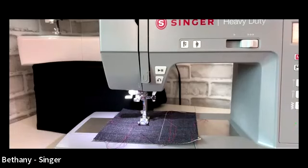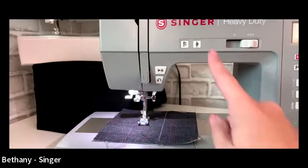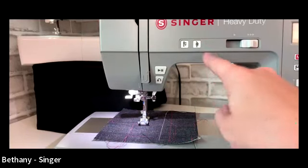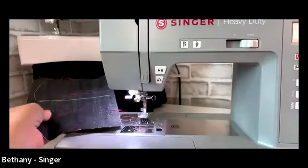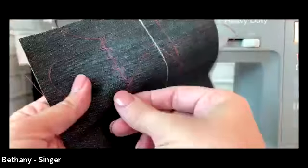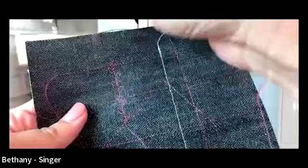Okay, so I'm at the end. Let's pretend I'm at the end of my decorative stitch or where I want it to stop. I could just lift my foot, remove the fabric, and trim my thread, but I want to secure the end of this so it doesn't unravel. This little knot off, tie off button did that for me. So now when I remove this, this is secure. It's not going to pull out. And since I did it at the beginning, same thing.